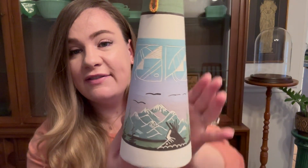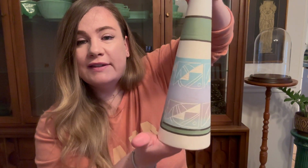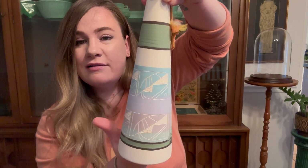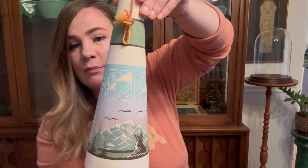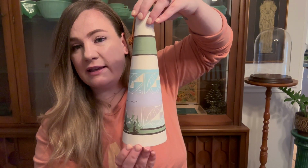Okay. Then yesterday my husband and Willow and I went thrifting, and I found this Navajo bell, and I just love the painting on it. It's so beautiful. Isn't that so cool? I'm probably gonna display this until it sells, because I think it's so pretty.